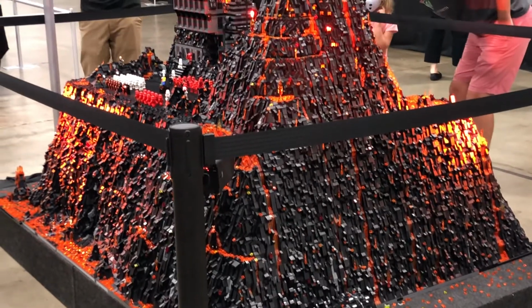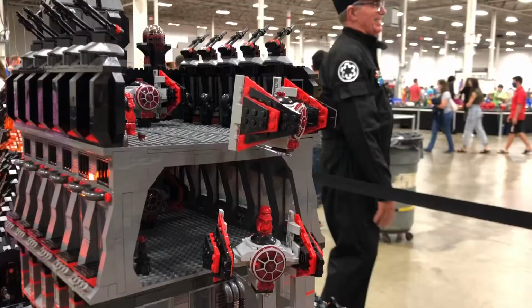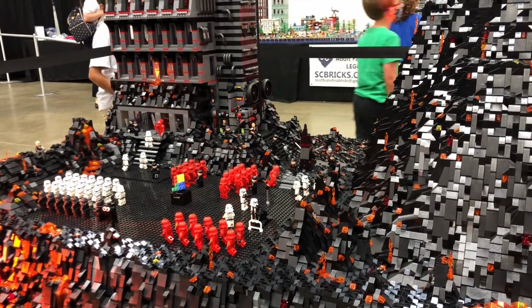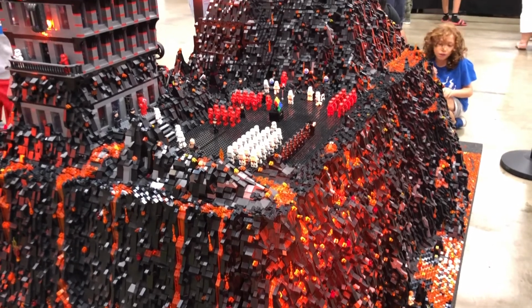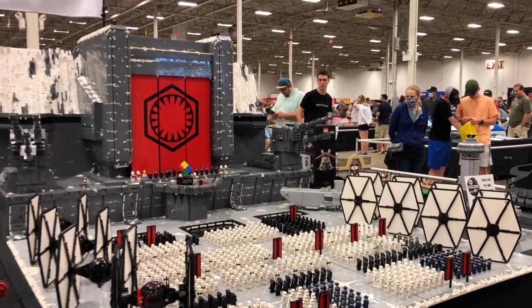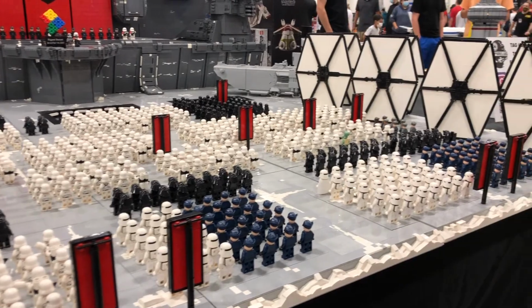We've reached the Star Wars section. This was a recreation of the planet Mustafar from Star Wars. The builder even got into the spirit and was dressed as an Imperial officer. This massive structure is only 30% of their full display of Starkiller Base.